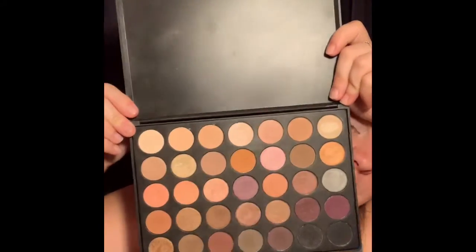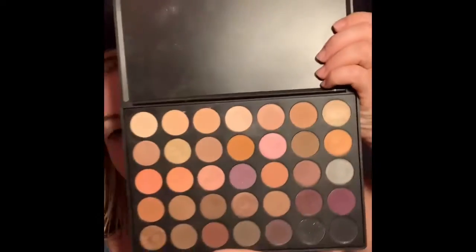Yeah, so then there's this one. This is the, ooh, I just stabbed myself with it. This is the 35W palette. This is the one that I keep trying and retrying, and this is the one I used in one of my videos when I was like, this sucks. I filmed a whole 30-minute video trying to salvage a look. Honestly, the only thing I use is the top row, because even if they don't blend, you can't tell because they're so light, you know?